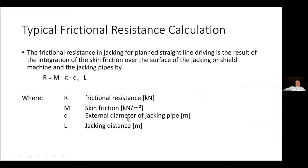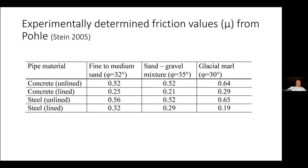deal with or ignore this complexity, most jobs for pipe jacking and microtunneling are designed with an average frictional resistance calculation. So the total frictional resistance R is this symbol M, which is a sort of lumped parameter for the skin friction. And then pi DL is basically the external surface area of the pipe. So pi D is the circumference and L is the length. So this M is a value per unit area of the skin friction. And how can we estimate what that M might be?